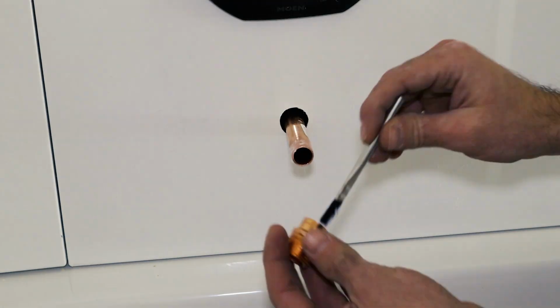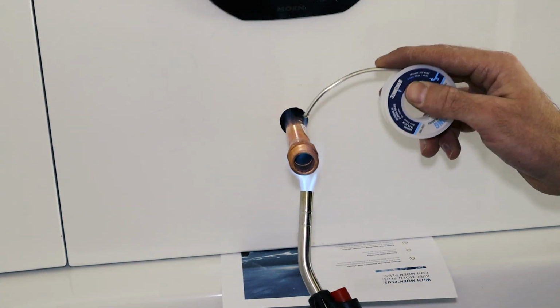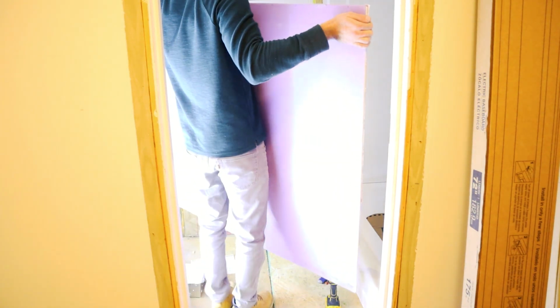The trickiest part about this whole bathroom was actually figuring out how far to stick out the tub spout, but I figured it out and it worked out just fine.